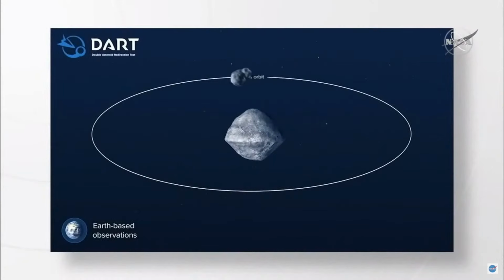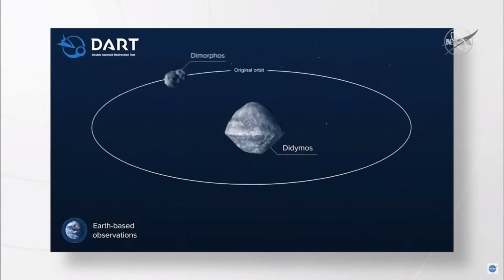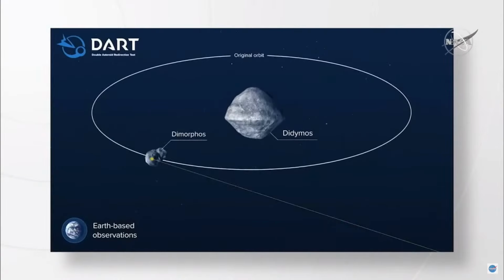And we, and also our collaborators in Europe, spent years looking for other possible targets to do this type of demonstration. Yeah, so the binary system, changing orbit period, and there really is not another good target anywhere near as good as Dimorphos and Didymos, because of how close it is, how readily observable, how long it's been observed in the past, all these reasons. That's why Dimorphos and Didymos is the best target.